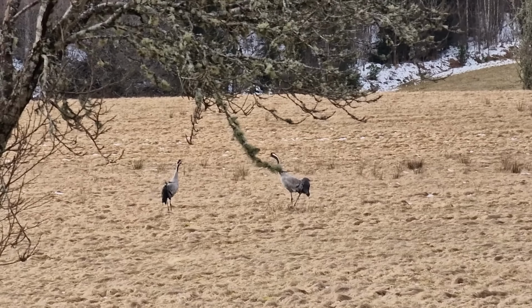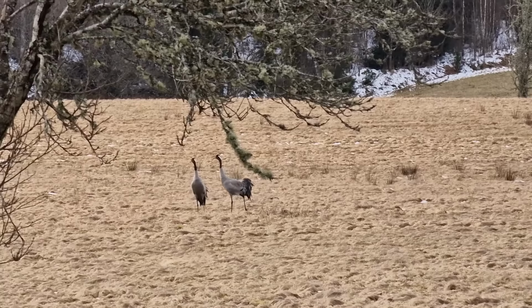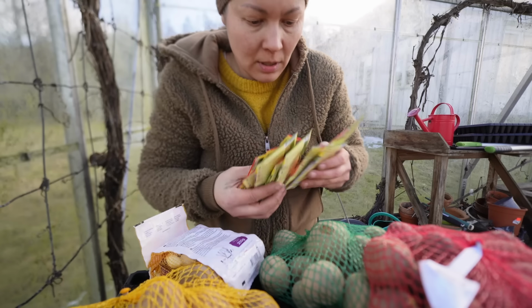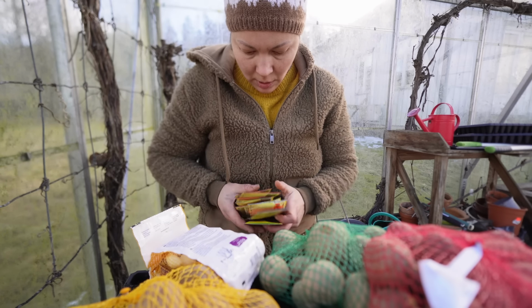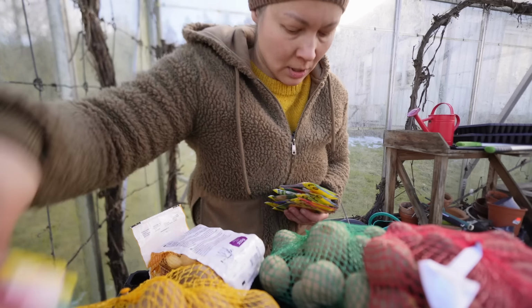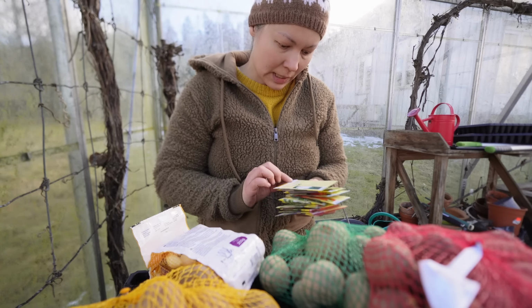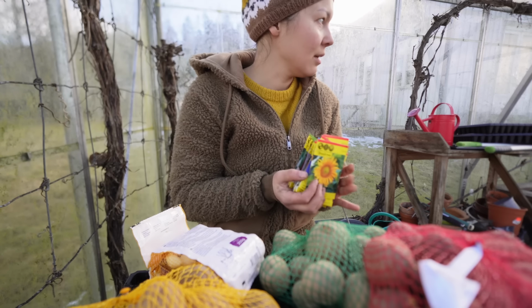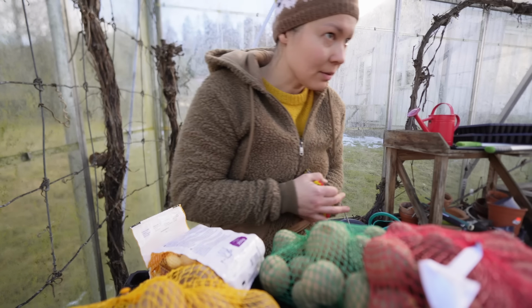And here I was getting ready to sow, but I just noticed on the back of all of these it says to sow in April at the earliest. The only one that says you can start sowing indoors in March is the cauliflower. So I guess that's that. I'm not sowing them yet.